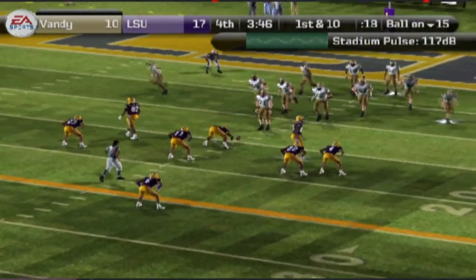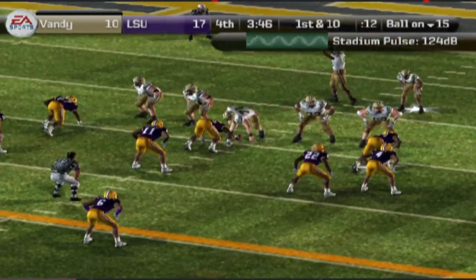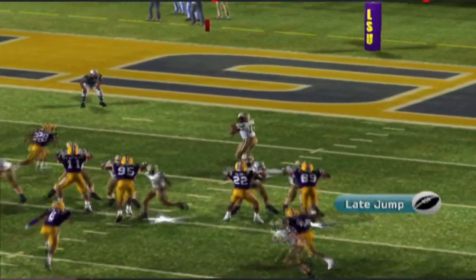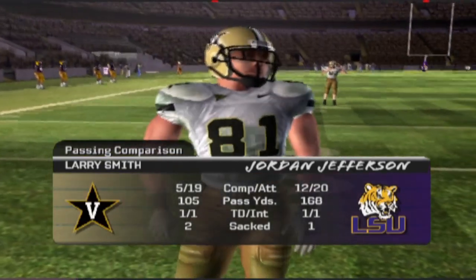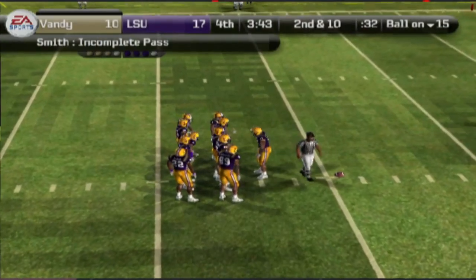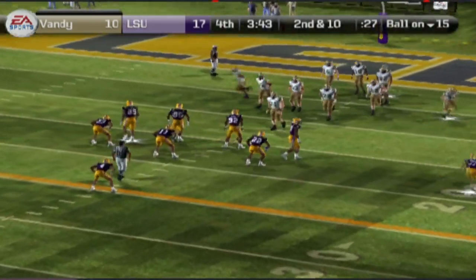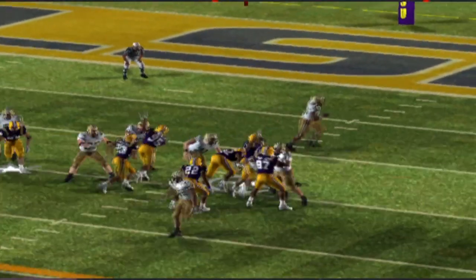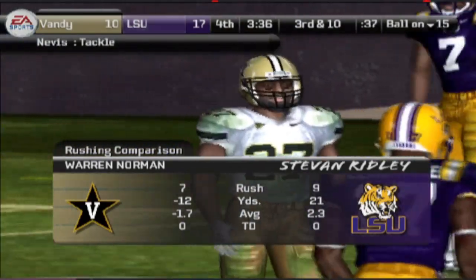First and 10. Ball on their own 15. Smith is back in the gun. Smith passes, and that one's fallen incomplete. Swimberly was the intended target, so that'll make it second down. It's second down. The Commodores come out in the 8 formation, trying to juke. Great job by the defensive lineman here to get a paw on him and put him to the turf.